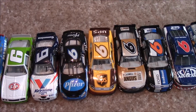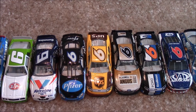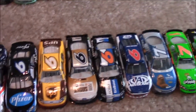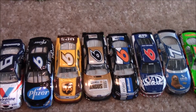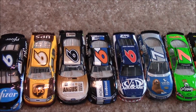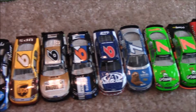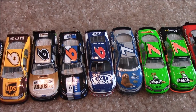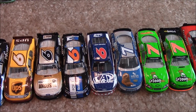I have David Ragan's number 6 UPS when he drove for Roush and he won at Daytona. I thought he was a decent driver, but everyone online seems to hate him for some reason. I have Ricky Stenhouse's number 6. I forget which year, it was one of his championship seasons in Nationwide, and then his Angus, and then I have his Cup 6, like pre-rookie car, test car, R&D car for him. And then I have this year's Trevor Bayne Advocare car. He hasn't done too well for Roush, but Roush as a whole organization has been on the downside.